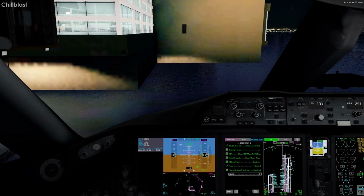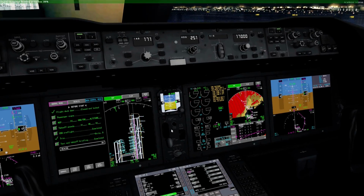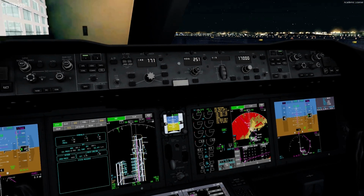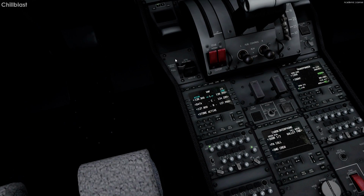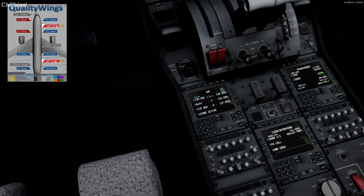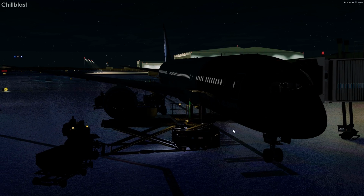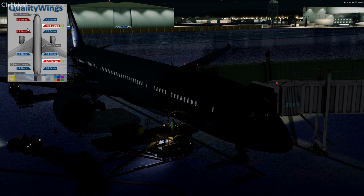Hopefully this doesn't take too long to load all the stuff on. APU should be running. Yeah, APU's running. We can get rid of the external power. Parking brake already set. External power can properly go now. And literally, all we're going to do now is play a waiting game for the baggage to complete.